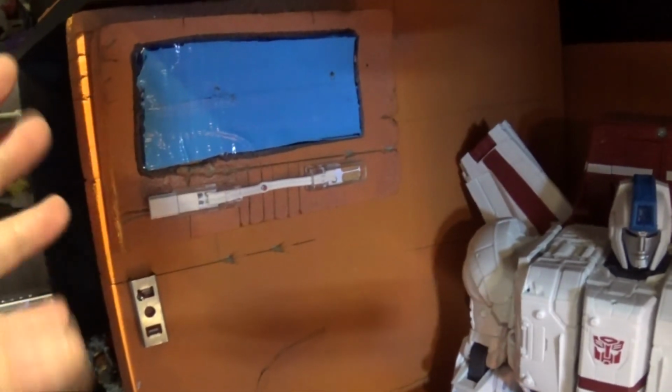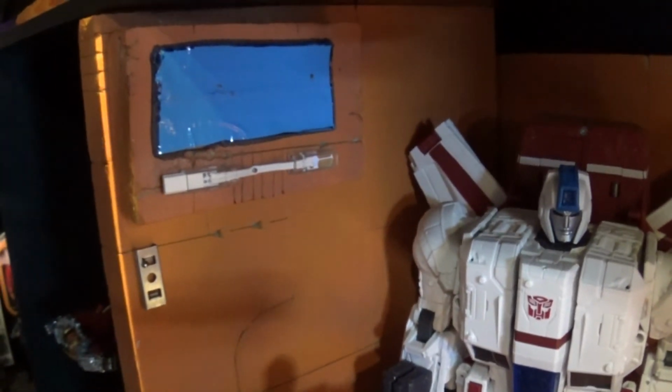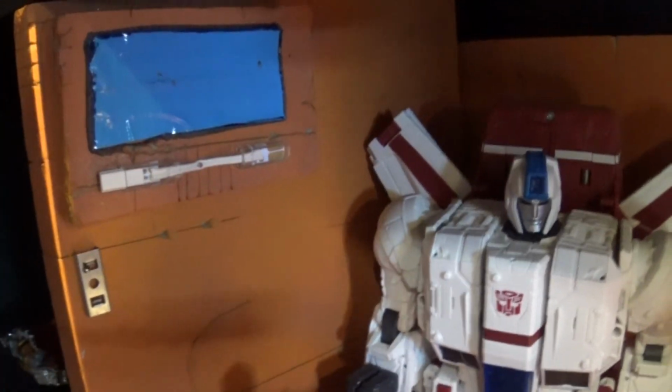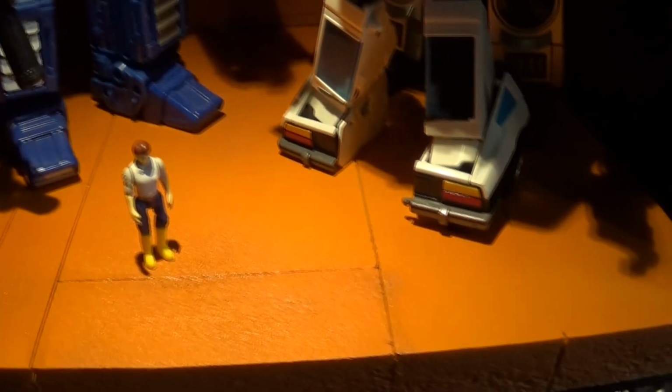I was having a little trouble with my razor blade getting a real clean cut originally. This was the first one I did. I did another diorama that came out a little better than this, I think. But I was having a hard time getting a really nice, clean cut. And so I think I might redo these monitors. But other than that, I'm really happy with how this came out, especially the flooring.